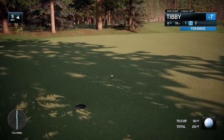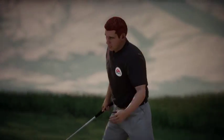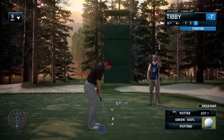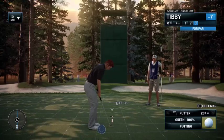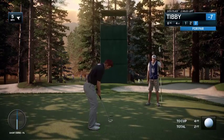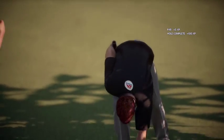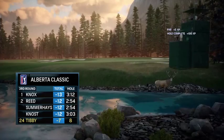I thought that was in. Yeah, it looked good. I mean, line, pace. It's hard to be critical of that. Always take that. Good par putt right there.